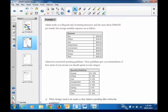Salima. Salami. Nope, Salima. If you switch the I and the A around, it's salami. Salima works as a lifeguard and a swim instructor. She earns about $2,400 a month. The average monthly expenses are as follows. So her expenses: rent, $760. Utilities, $140. Food is about $400. Transportation, $175. Entertainment, $200. Clothing, $200. Savings, $180. Other stuff. Popcorn and bubble gum, $345 a month.